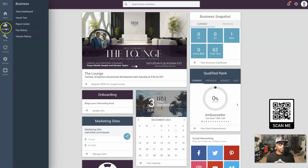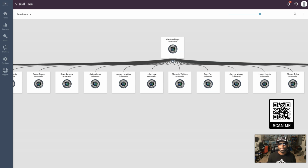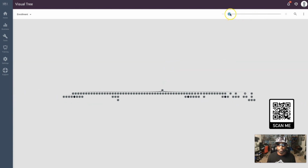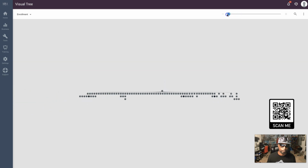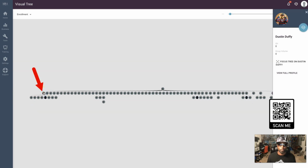So I'm going to come over here to my business, right? And then you can do a visual tree of your back office. When you get a visual tree, you'll see everybody in your team like that. I can make it smaller so I can really dive in and see who's working, who's not. So for instance, in this view, I can clearly see that this person right here is working, okay? So I can pull up his whole organization right here.